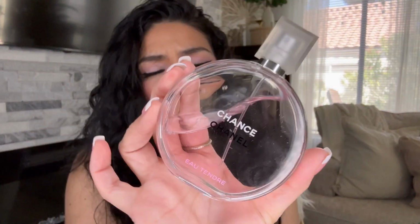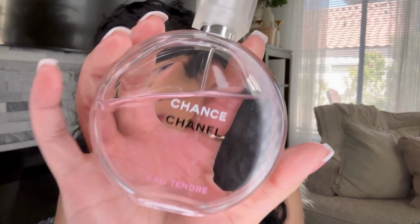Chance de Chanel. I don't really talk that much about this one, but this is a perfect time for your Chanels. Coco Mademoiselle, those don't really go on sale that often. Let me see. I'm thinking if I've looked on websites, and no, actually, I've never found Coco Mademoiselle for a really affordable price. So your Chanels are a perfect time to buy on this sale right now.